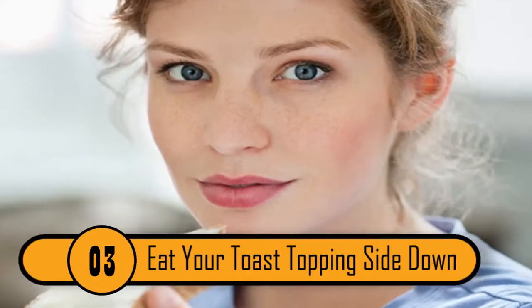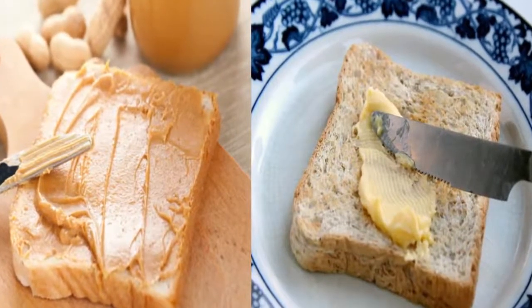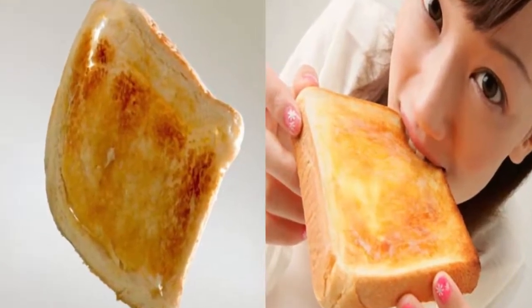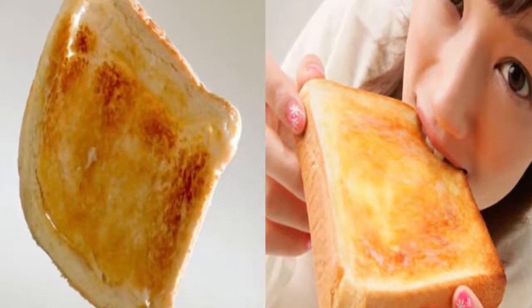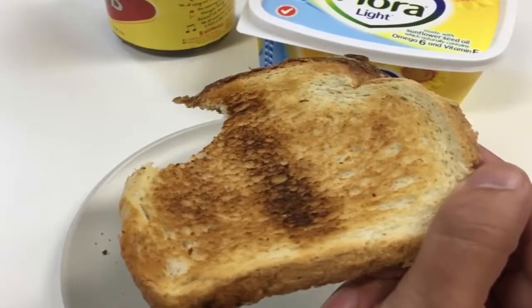Number 3. Eat your toast topping side down. Most people will put their butter, peanut butter, or jelly on a piece of toast and eat it with the topping side up. That's a mistake. The best part of a piece of toast is the topping. Therefore, you want that to touch your taste buds before the bread. Eating the toast topping side down will achieve that goal. It'll make your toast more flavorful.